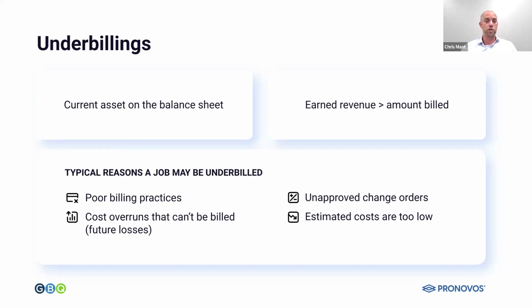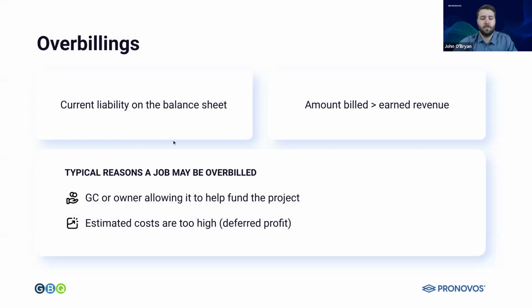Could be that you have unapproved change orders. So because they're not approved, you haven't been able to bill for them yet. Or you might just have an estimated cost to complete that's just way too low. And that's driving a higher percentage of completion, which is leading to an underbilling. Next slide. Obviously, the opposite is an overbilling, which is a liability on the balance sheet.